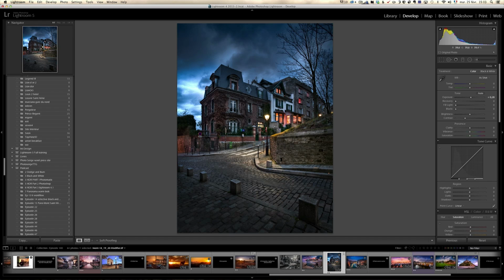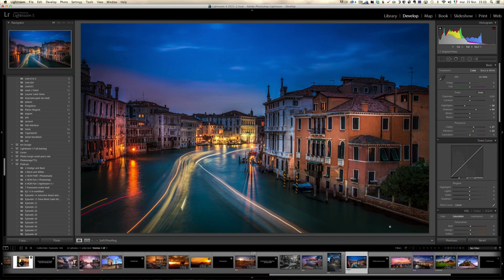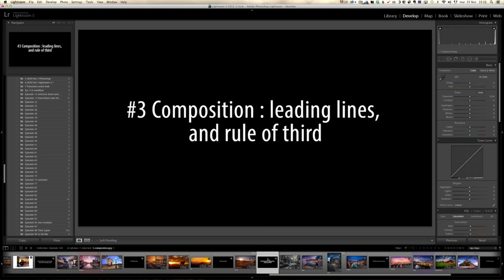This is not centered. This light is not centered. So you got the rule of thirds going on, and you got leading lines. That's another example. Leading lines. I shot this on a long exposure, so the boats in Venice were making streaks of lights, and that really gets into the photo. And if you look at it, there is 2/3 of the city and only 1/3 of the sky. So that was tip number 3: composition, leading lines, and rule of thirds.